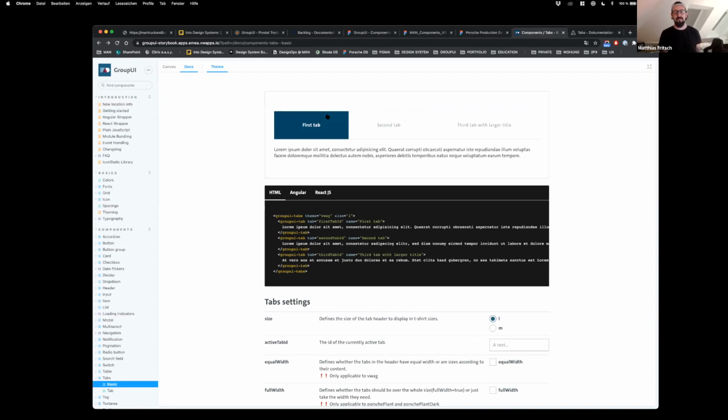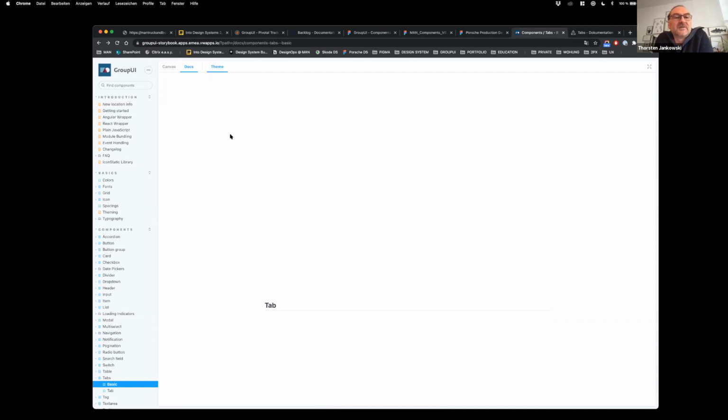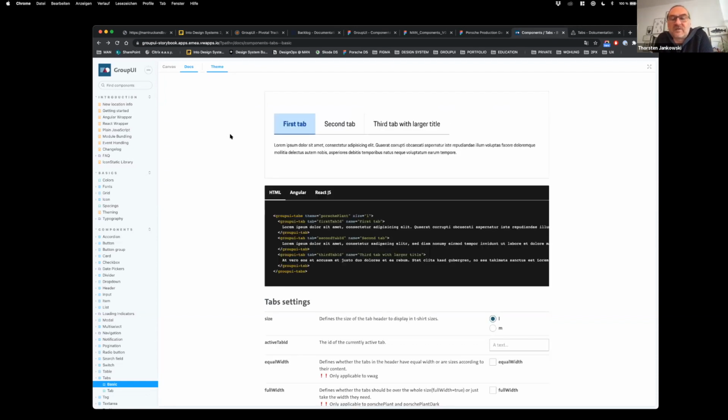Yeah, what you see here is our still existing Storybook, which now features the design of the Volkswagen Group design. It's not passenger cars, and now Magic. Yes. Here's the same component for Porsche. Exactly. So the classical theming.